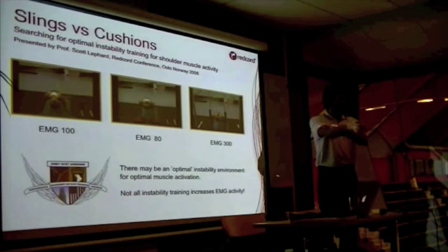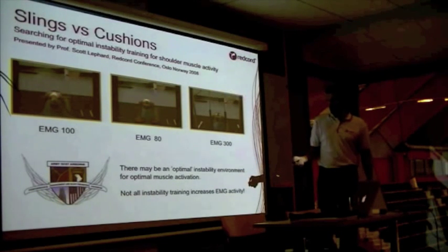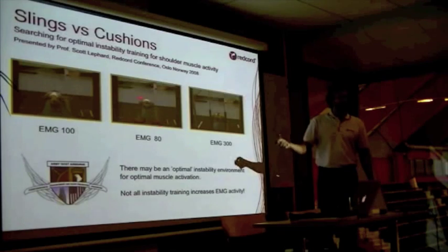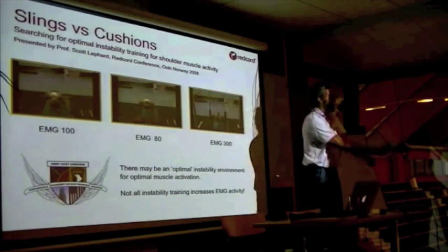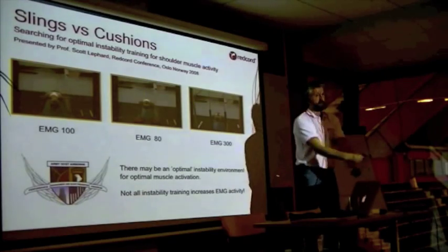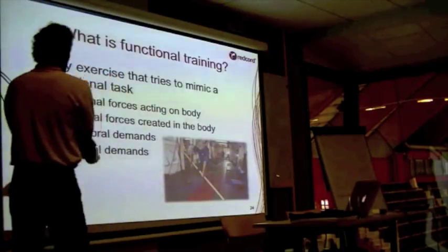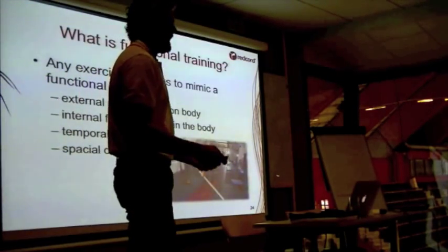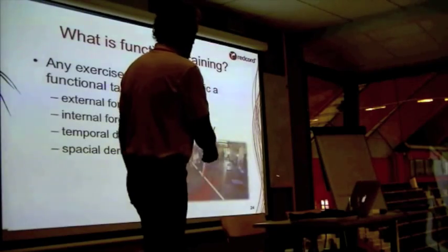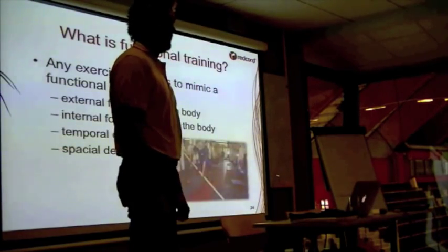Now if we measured the forearm muscles, which we didn't, you can see the electrodes are here up on the rotator cuff, then you'd be better off doing this exercise, say for motocross, or even for skating if you want to get some finesse in the forearms with the shoulder, ice hockey. So what is functional training? It must mimic the task. If it's ice hockey, put him in a situation with a stick and make it relevant.